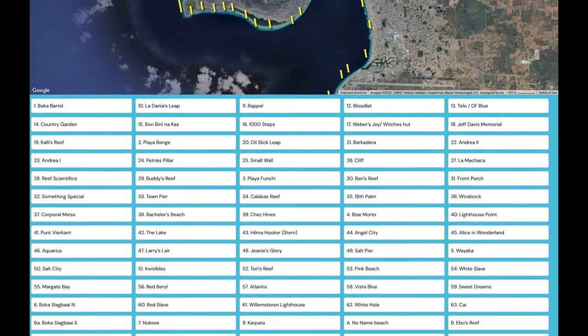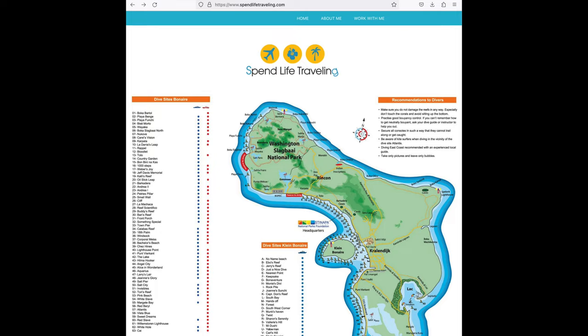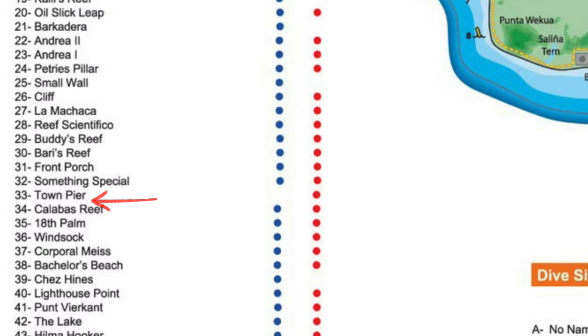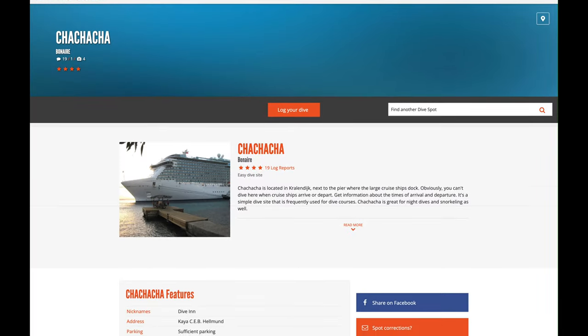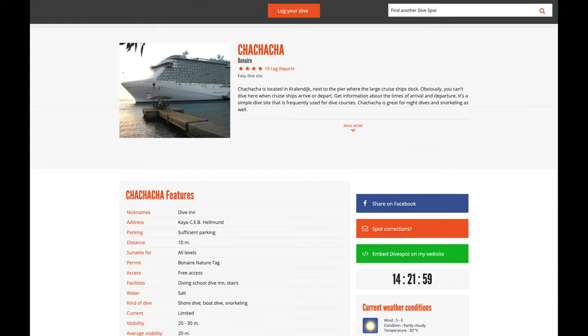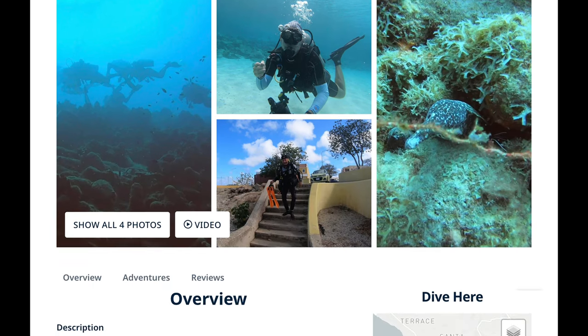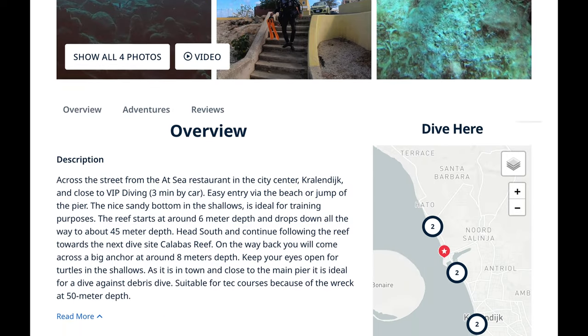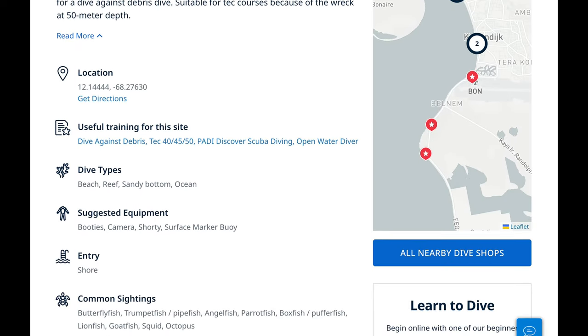You won't find Chachacha on STINAPA's official marine park dive list, or on many of the published Bonaire dive site maps, but it is known locally, and there are a few online portals that have dive site information. The name Chachacha, also spelled as three separate words, comes from a woman that used to live in the area who loved to dance, and even gave lessons.